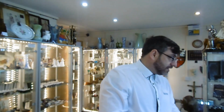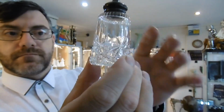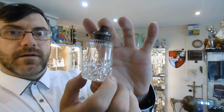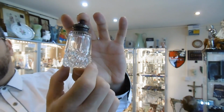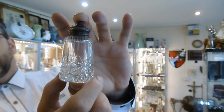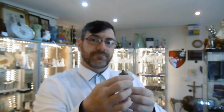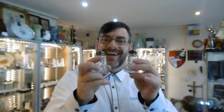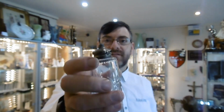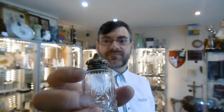These were absolutely spectacular. It's a pair of them. Let me show you the bodies on them. Absolutely stunning. Let's see if the camera focuses in. I'm hoping the focus is okay. Now, solid silver top, beautiful cut glass, polished or sliced base, and there is a pair. However, that one is in good condition, with a full set of clear hallmarks. This one, look at that top.